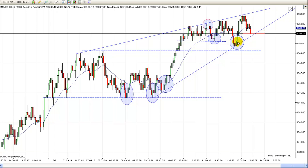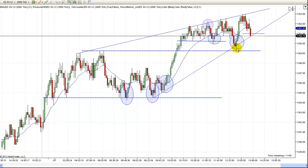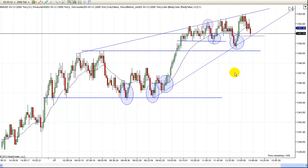And then this was also a second entry long. There's your first entry. Prices came on back, and there's your second entry. So this is a second entry long after a two-legged pullback to the trend line, and it was also a failed break lower below these matching lows. And so there was a lot of reasons to take that trade right there.